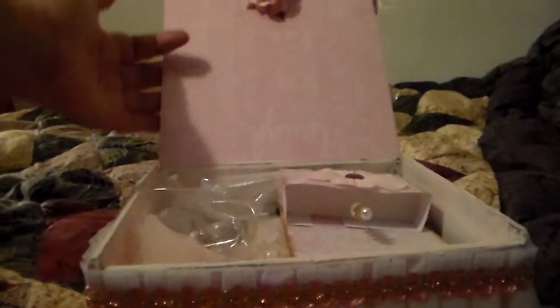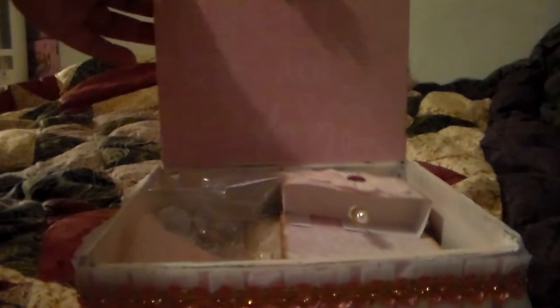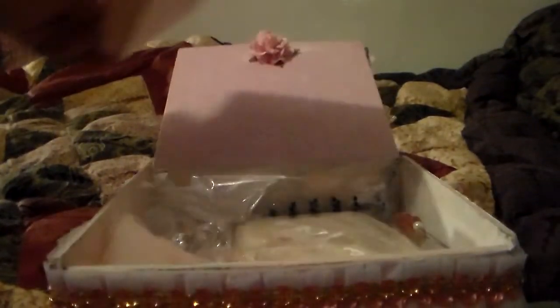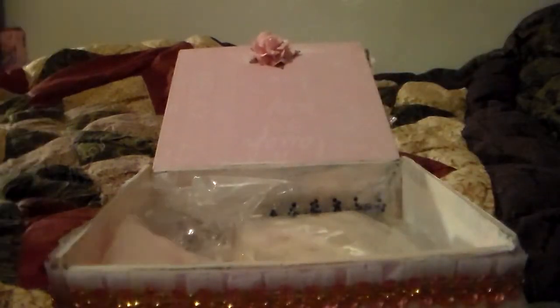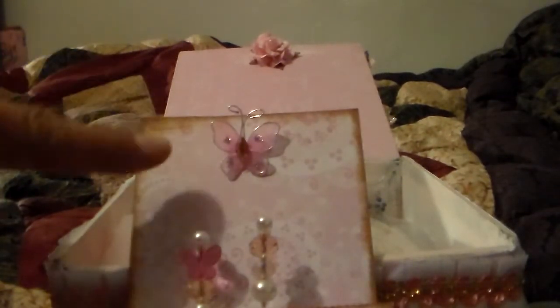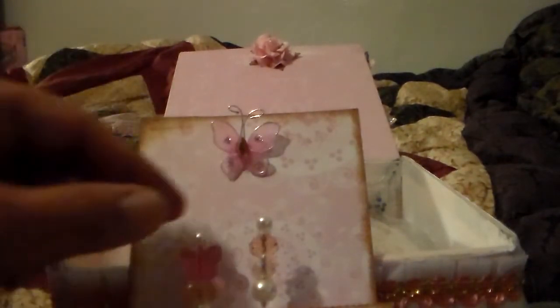And then I opened the box, which now I have backwards. Super pretty, it has a rose at the top of the box. Let me pick up my camera. I don't think there was supposed to be anything in the box, and I think all the stick pins fell out. But look at this gorgeous displayer for my stick pins. It has this pink little butterfly, which I totally love.